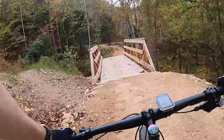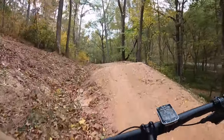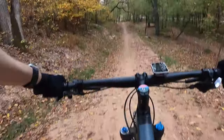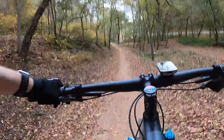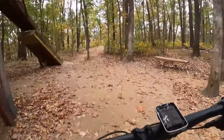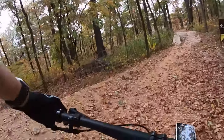Back to Fireline, this is a cool little drop-down section. And then these are probably the biggest tabletops at Fireline. I'm going to guess 25, 30 feet. I think I cased these last couple of ones. I didn't have enough speed. Very cool. Climb back up the top. And then this is... I didn't do the drop-in on that. It looked too sketchy for me.